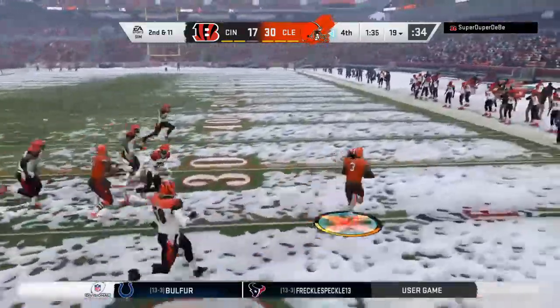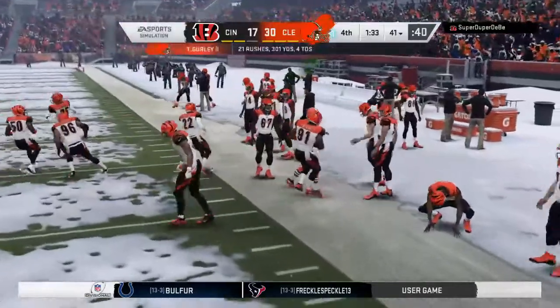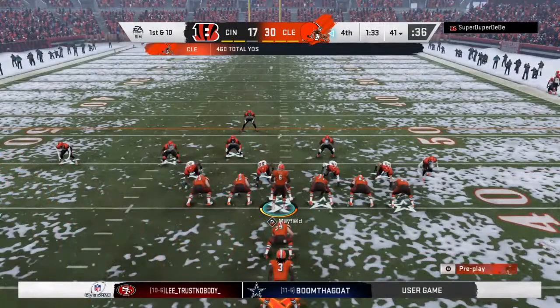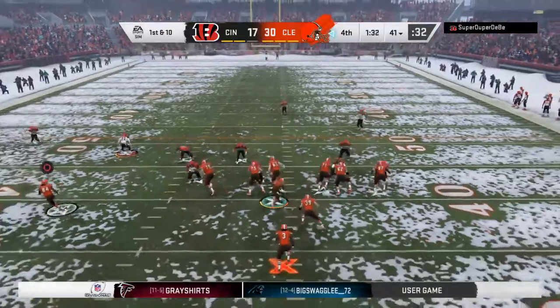Gurley. Got some room at the 30. And past the 40 before he's out of bounds. 23 yards the pickup there. Not totally home free yet, but it's looking good as they come up first and 10.